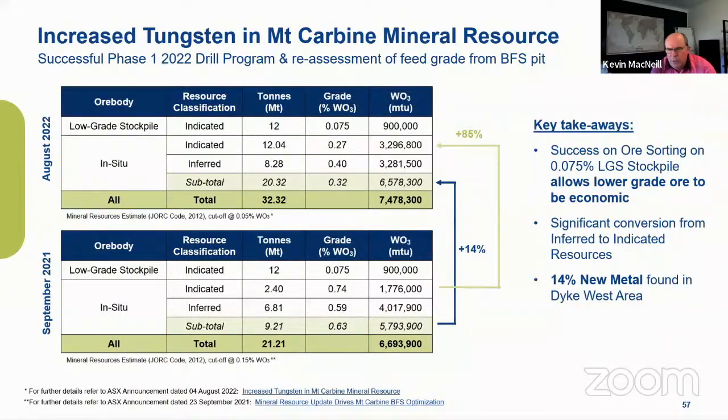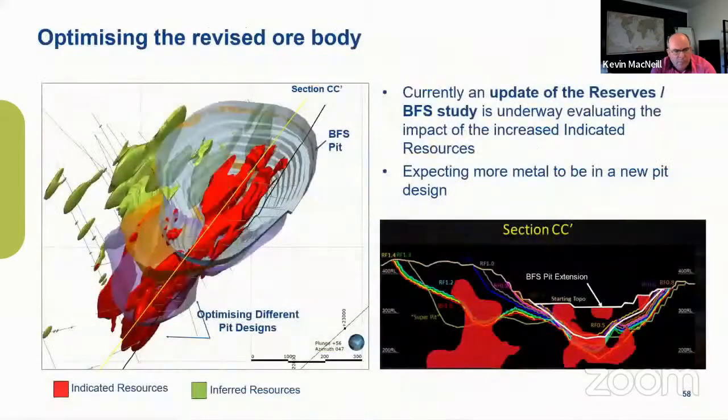A week ago or so, we just announced the new resource, and this resource changed from inferred to indicated, and it came up about 5-6 times, and that gets changed over to ore that's usable. So this new release of a BFS is coming out in the next couple of months, and you will see quite a dramatic change. Next slide, please. Yeah, this is just a shot of the ore body. Next, please.